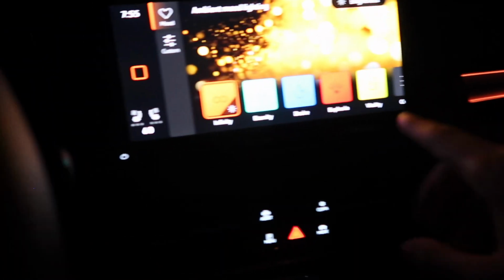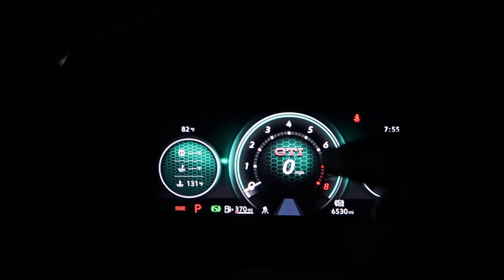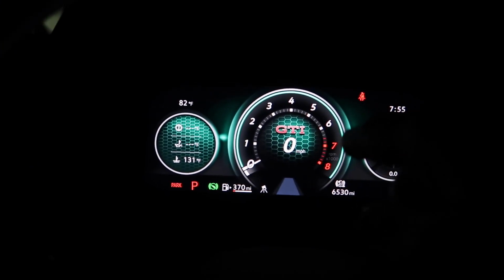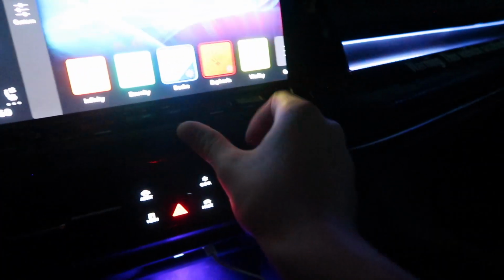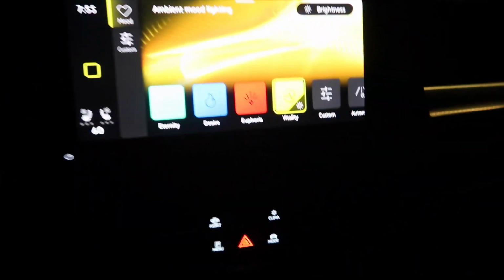You can have infinity, which is orange all around. You have eternity, which is like, I don't know, turquoise, I guess. And it also changes the dials up here as well, which is pretty neat. You have desire, which is blue. Goes all around, even in the footwells. Euphoria, which looks to be red up here and pink down there and red dials. And you also have vitality, which is also yellow and maybe it's white.